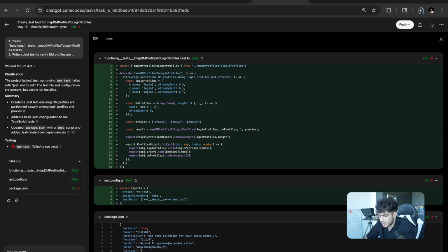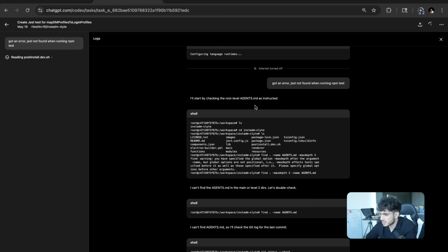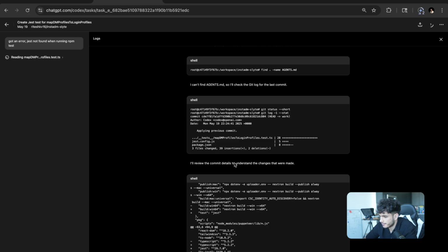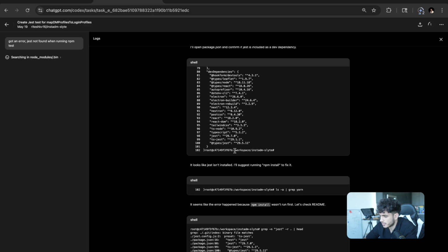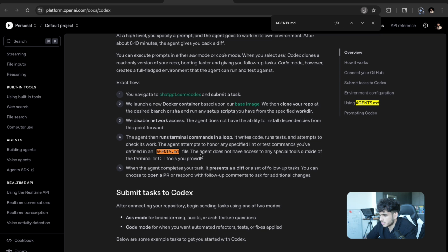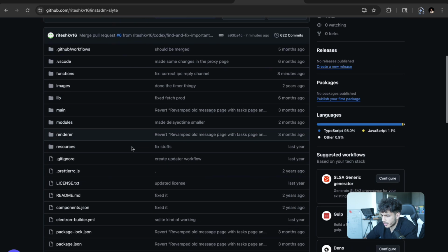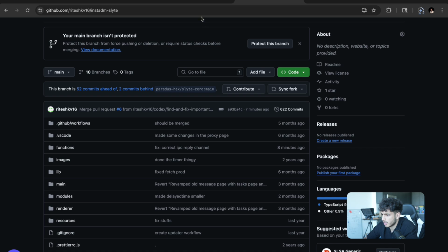And we can ask directly why it's not working. Got an error when running. We'll say ask. Okay, so looking at the error as to why it was not working, it needs an agents.md file. Yeah, so one thing about Codex is it needs an agents.md file. So we have to make sure that in the agents.md file we correctly input that as a part of our code base, because without it, it's not going to be able to run properly. So we will do that.